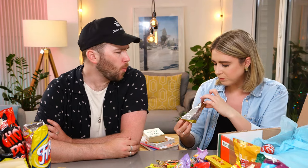Is it wafer again? Wafer with marshmallow. That's so weird. So strange. It's so soft. Just bite straight through it. I'm gonna say I prefer the Tex. Oh my word. Oh my word.